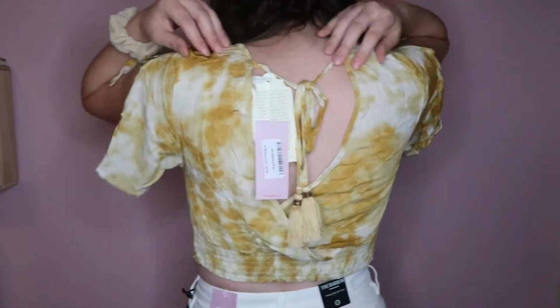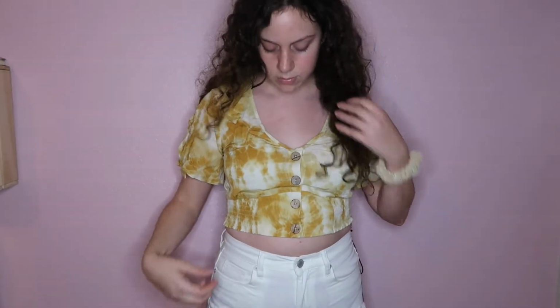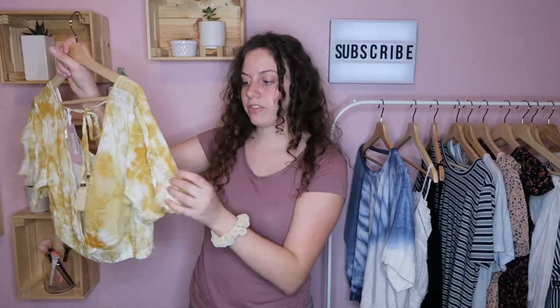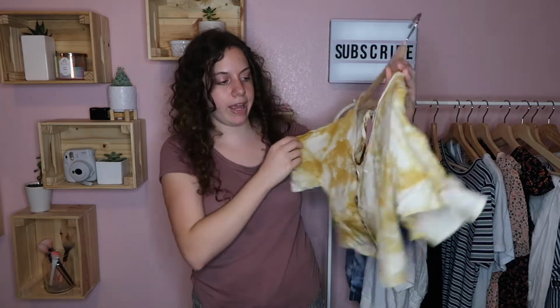It's got buttons that will actually unbutton. And the back's pretty cute. It's got kind of a cross little fabric in the back, and then it's got the little tie. It's got some cute tassels. The sleeves are actually cut, so they have a slit, so they're not actually sleeves, they're just more of a decorative sleeve. It is a very low cut though, and it's actually kind of stretchy too in the back. So that's this one. This one I actually really love.